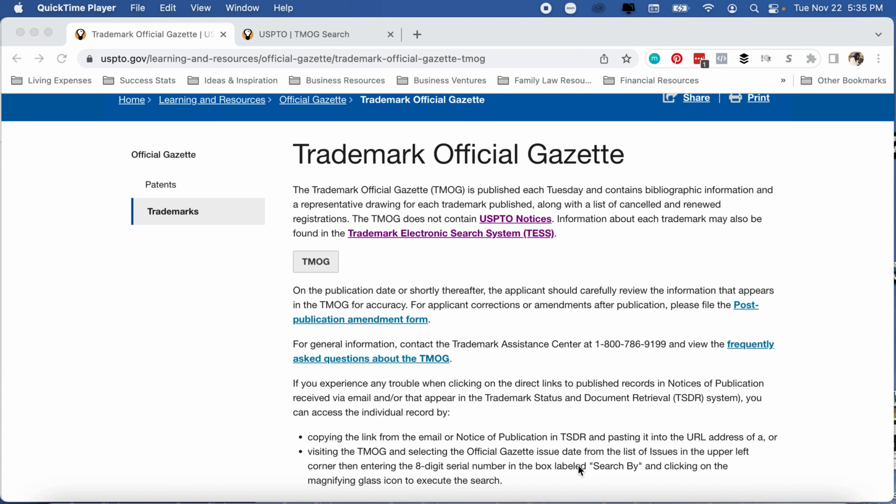Then when it gets published for opposition, what they're doing is they're allowing other trademark owners the opportunity to say, hey, I think this might be too confusingly similar to what I have, and it should not actually get registered. So that's why it's published for opposition. It's a chance for others to oppose your mark going on to registration. It's kind of like a speak now or forever hold your peace type of thing. If no one opposes you during that time, then your application moves right on to registration and your certificate issues.